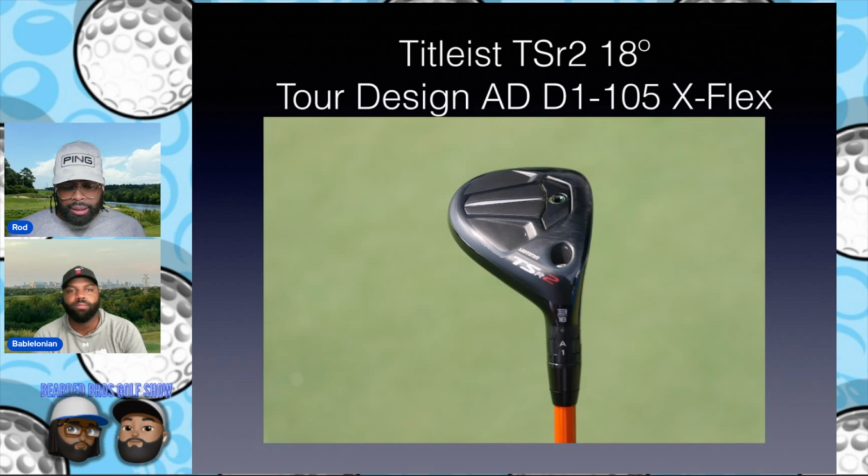In the hybrid, Titleist TSR2 18 degree. This is kind of where we see the migration, and we've been seeing this shaft, the Tour AD DI 105 X flex. We're seeing this particular shaft make a big comeback this year. We've seen that with Hideki Matsuyama. A couple of other players' bags that we've reviewed this year have gravitated back toward the Tour AD, which is awesome. I'm glad we don't have to talk about the Fujikura Ventus in everybody's bag. So, what do you think about this one?